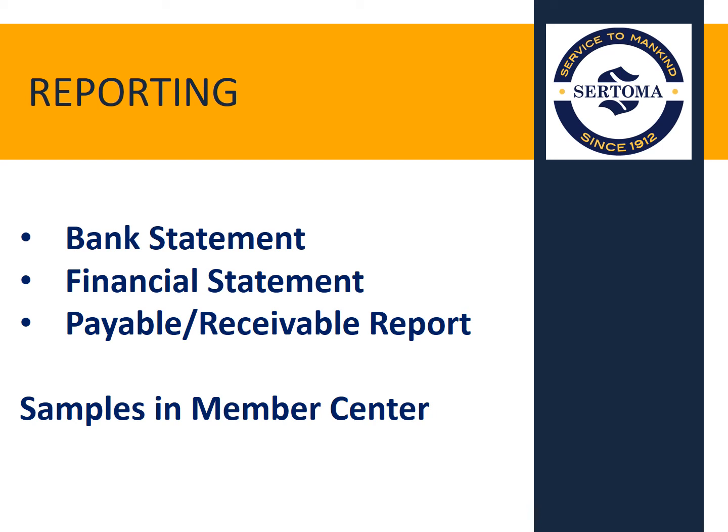Financial statements are to be reported at each board meeting and should show a comparison to budget on all income and expense categories. They show where your club stands against projections. Finally, the accounts payable and receivable report is a detail of any outstanding monies not yet paid or received.